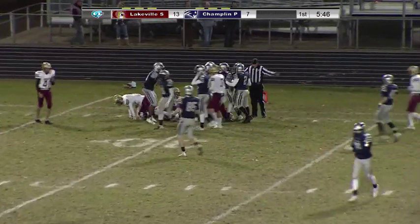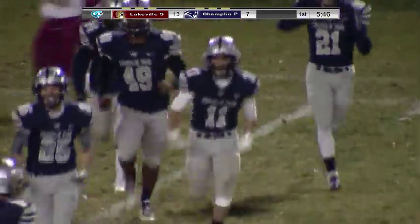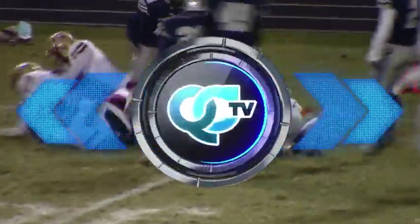That is the momentum the Rebels needed. A superb kickoff return by Vang. I think the blocking part right here, he makes a cutback right there, and he's off to the races. Good speed. And gains another 25 yards after contact.